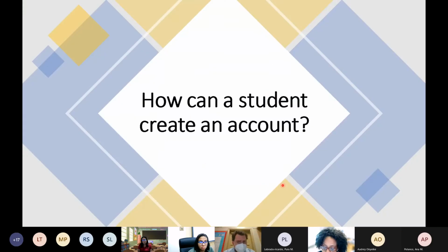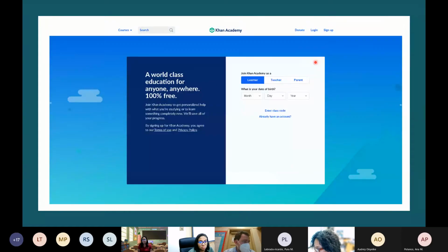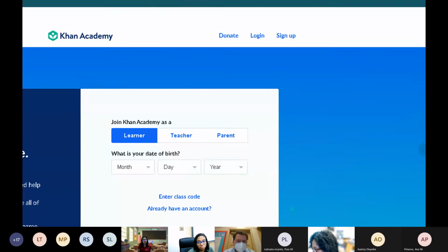Now, if a student wants to create an account, they go to Khan Academy, they click sign up, and then they click on learner. Let me just zoom in there just in case. Okay, so after the student clicks sign up on the top right hand side, they're going to join as a learner. They put in their birthday, fairly obvious.